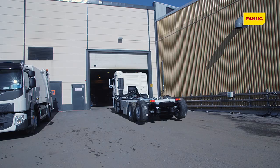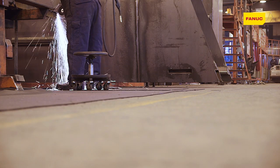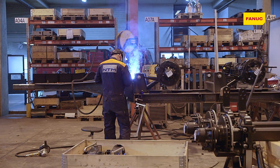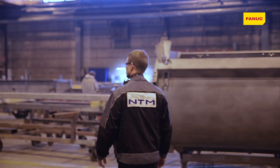The manufacturing chain starts with the customer delivering the chassis to us, and we build the body and then everything on top of the chassis. Our customers are spread all over Europe. We export a lot to the Nordic countries, but also Europe.